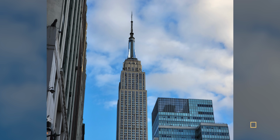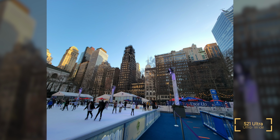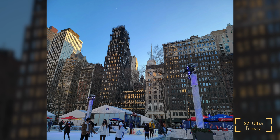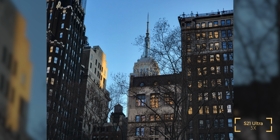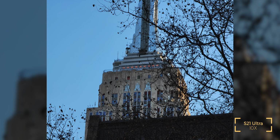Switch to any of the 4 focal lengths and prepare to be mind-boggled by the amount of detail. And I seriously also prefer a jump to 3x for street photography instead of 5x like we had with the old Ultra. And then optical 10x is just fabulous for skylines, and I'd even say you can get perfectly usable photos up to 30x digital.